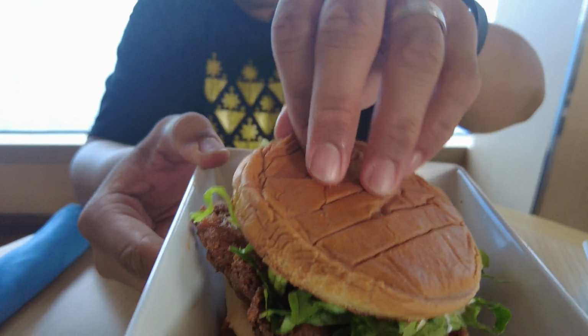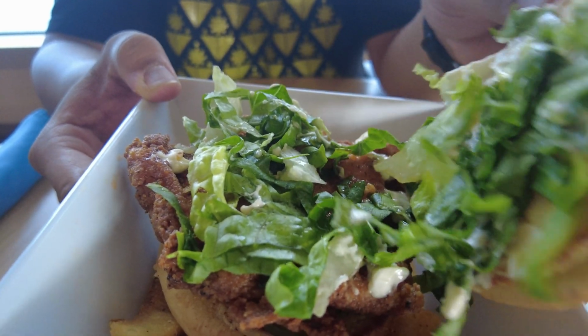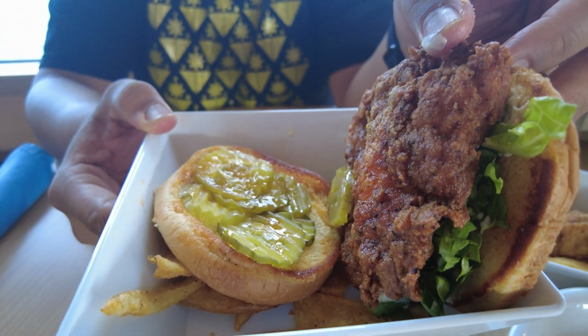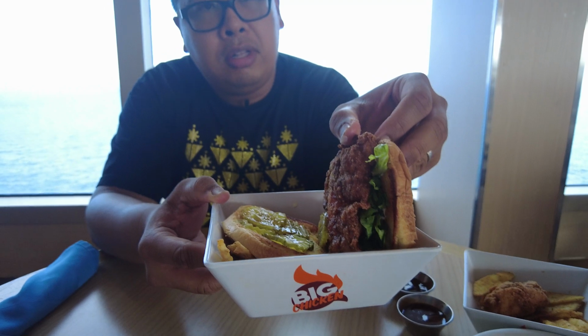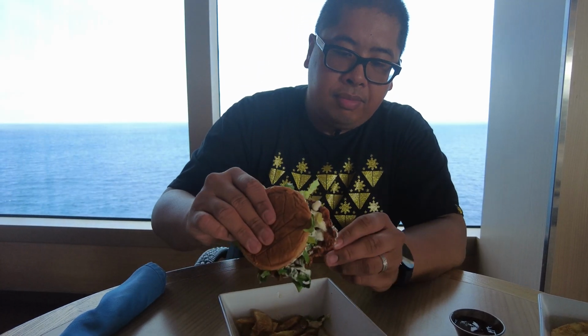All right, I'm gonna go with these 2 sandwiches now. This one is called the Uncle Jerome, which is a Nashville-style chicken sandwich. You can see the lettuce, mayonnaise, the sauce dipped in the Nashville sauce. Oh man, look at the chicken, very thick, with some pickles in the bun. All right, look how big that is. It's a big chicken.